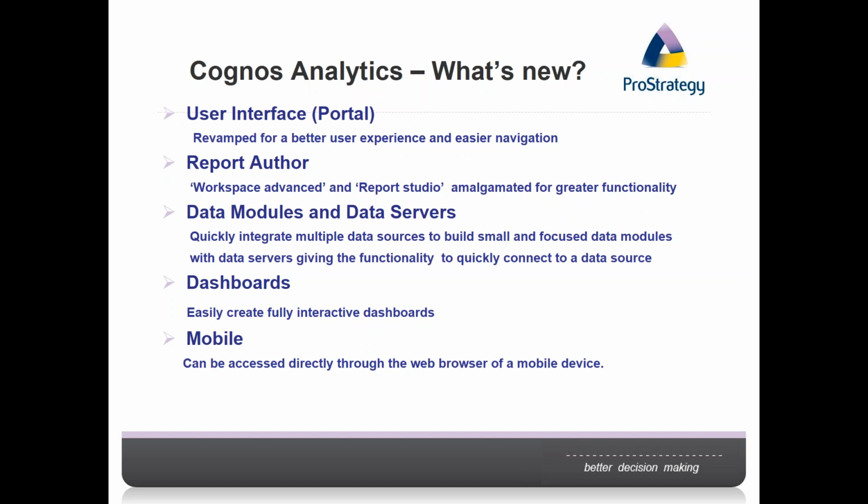So data modules and data servers. This is a new functionality as well, where you're able to integrate multiple data sources to build small and focused data modules, with data servers giving you the functionality to quickly connect to a data source. So anybody here that's familiar with, say, Framework Manager, it's kind of like a Framework Manager light. You're able to bring tables in from different sorts of packages. You can bring them in from an existing Framework Manager package, or you're able to connect to a data source directly through Cognos itself, not having to go through, say, Framework Manager or TM1.